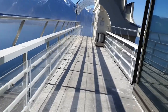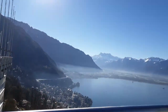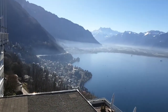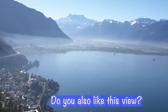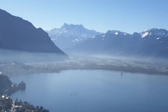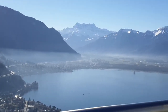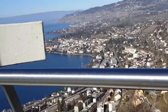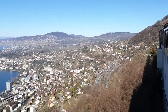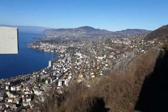I want to show you from the other side so that you can come over here next time, you know, when you have time guys. Wow, I really like the view of this city. There, it's a mountain, I don't know the name of that mountain. This is the city of Montreux.